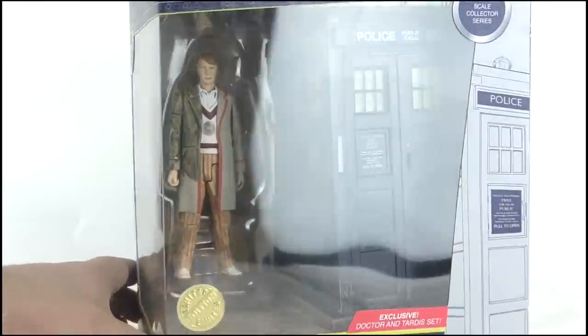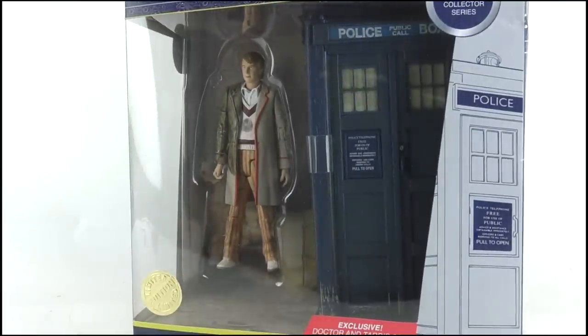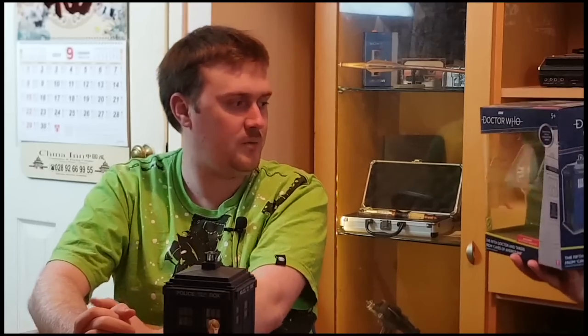Taking a look at the packaging for the 5th Doctor and TARDIS set. It's the same that we saw with the 4th Doctor release last year. It's got the same kind of layout and everything. This is from Castrovalva... rather, The Caves of Androzani. This is kind of like the muddy, sandy planet where the Doctor lands and then gets killed by slime.